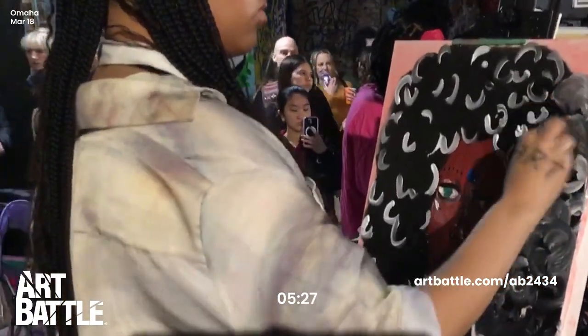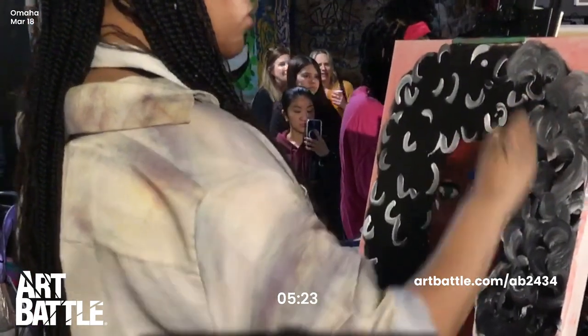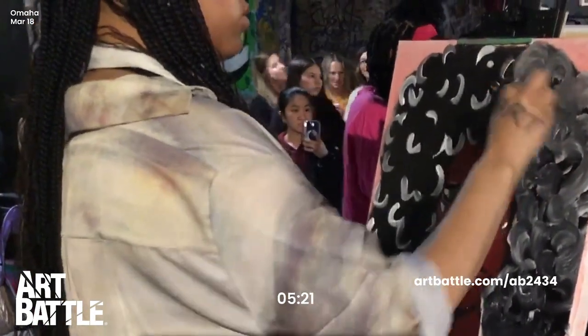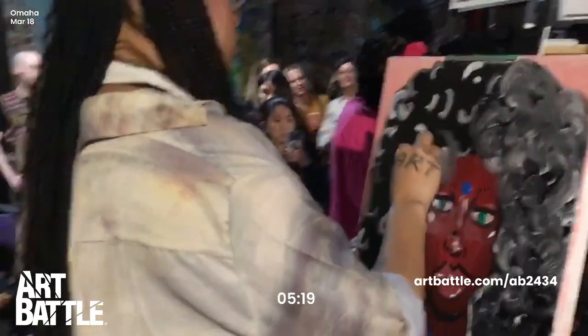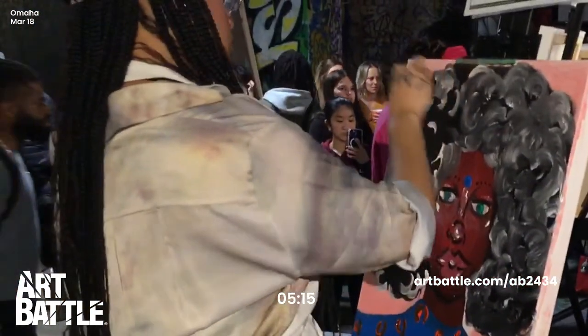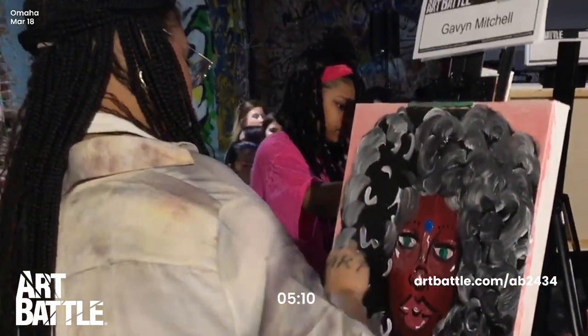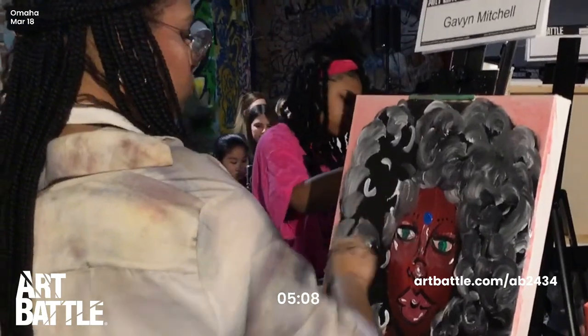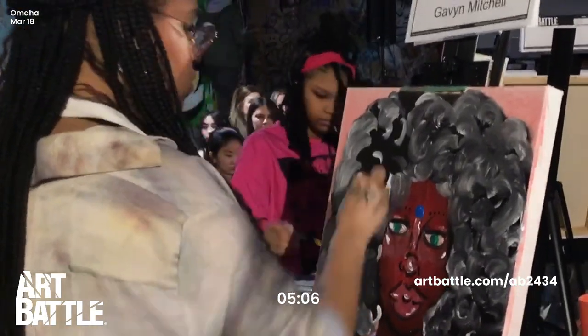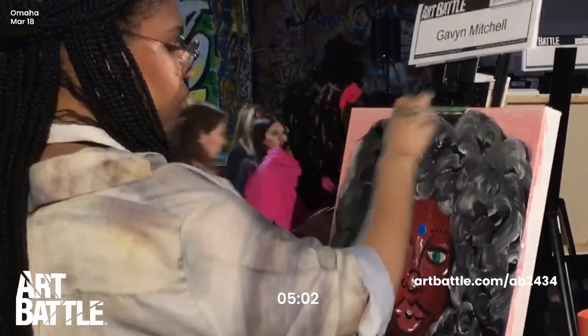And we can also see with Gavyn's character that we have some stylized elements within the center of the face as well. We've got these dotted eyebrows, and we have a blue sphere in between the eyebrows there, almost like a third eye kind of situation. Really just fantastic work from Gavyn here.